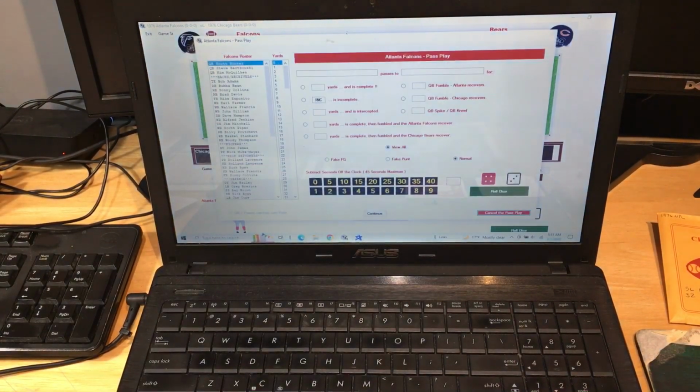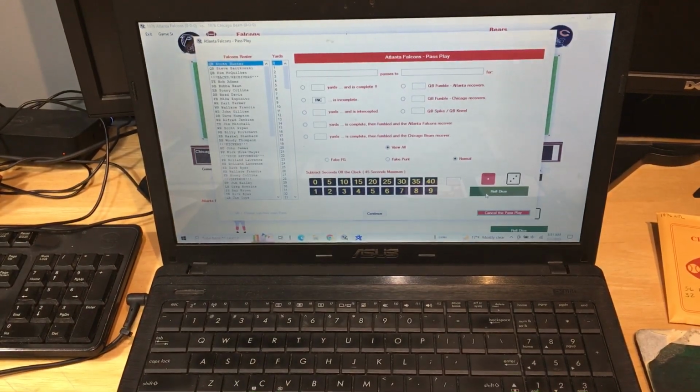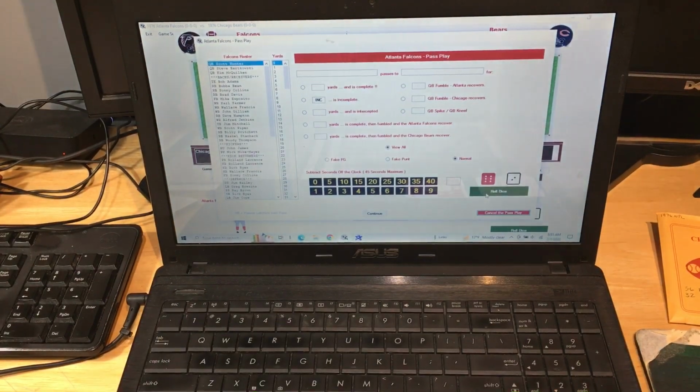Let's go pass play. Defense rolls a 13, CS. So it'll be read BS. Here we go, Scott Hunter. BS short, 62. It's not going to do it. 20 BS short. It's incomplete.